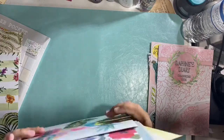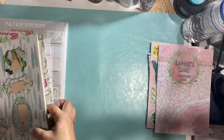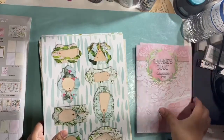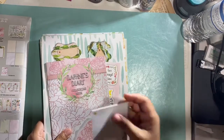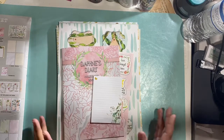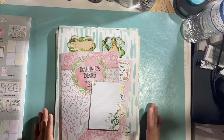And this is what you get in the Daphne's paper packet thing. I love it. I think it's awesome. And probably be on the lookout sometime very, very soon for a junk journal with some of this stuff. I'm pretty sure it's gonna happen.